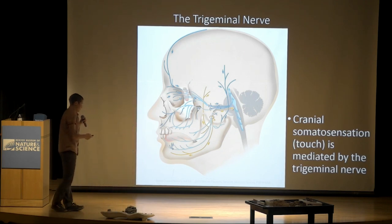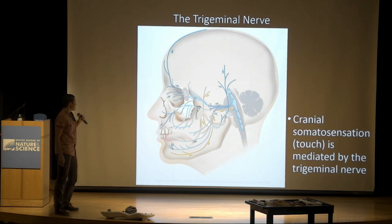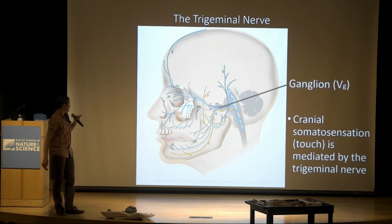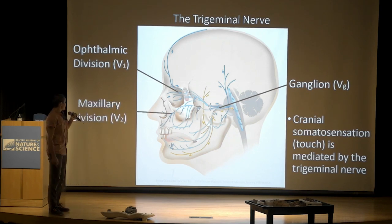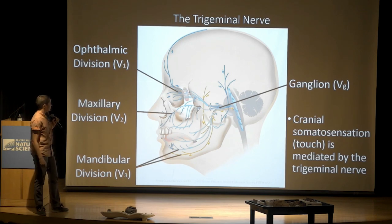So we've got one of these, all vertebrates have one of these. So we're all doing this the same way. And that mediates the sense of touch in the face and also controls the jaw musculature, which the rest of my lab worked on. They worked on musculature and I did nerves. All the signals go back to this trigeminal ganglion up near the brain. And there's three divisions. One does the upper face, one does the upper lip, and one does the lower face.